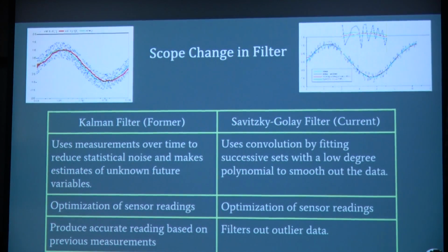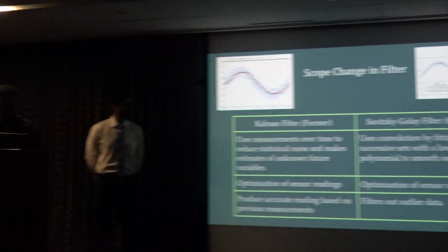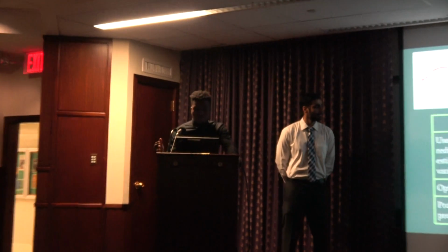In order to mitigate the amount of errors inside the system, so taking out the noise inside the sensors, we initially wanted to use filters, but the common filter that we originally wanted to use has some errors inside our system. The common filter is a linear quadratic estimate, which is able to optimize the sensor reading and produce accurate measurements based on previous measurements.